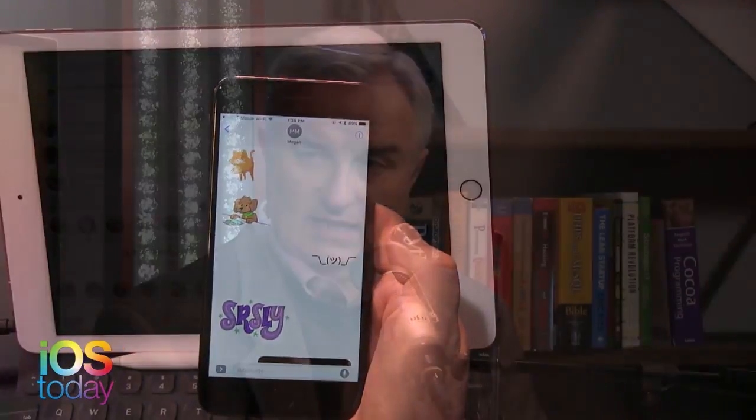So I think that's a handy little sticker tip. Yeah, that is a good tip. Not just stickers, anything in messages. Swipe left to see the date and time of that message. Which could be good. The kids these days, iMessage is very important to them.